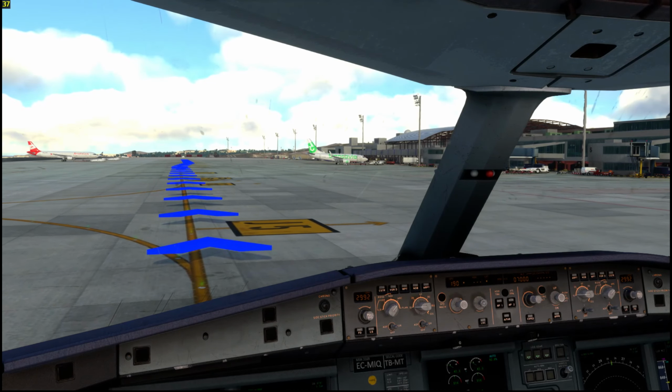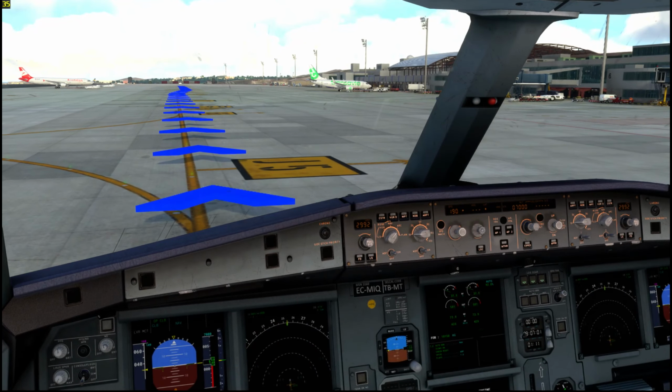The life jacket is under your seat and must only be used if instructed to do so by the cabin crew.